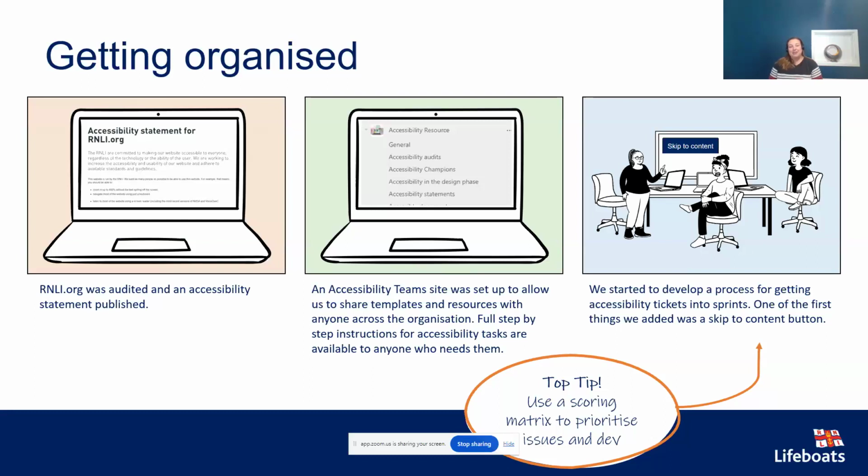As we were doing the audit, we started to understand the scale of the task that we were working on, and it's quite big. And when you've got multiple websites, that's a lot as well. So we focused on our main website, we audited it, and we published our accessibility statement. And we used the template provided by the Government Digital Service. We just tweaked it slightly to fit with the regulations that we work to. So we work to WCAG 2.0 AA standard.